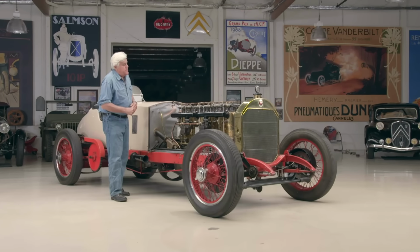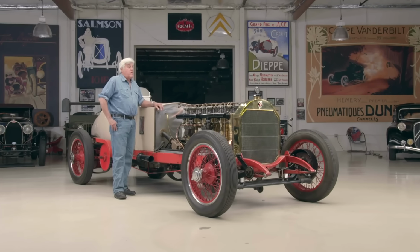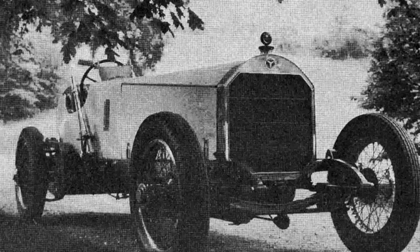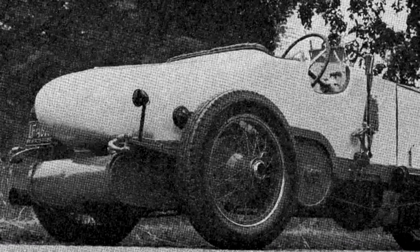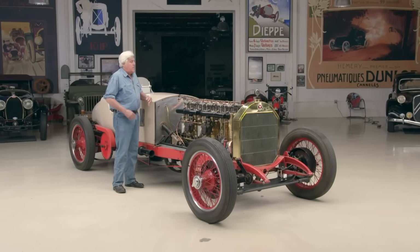See, a guy named Scarsbrick built this car in 1921 to run at Brooklands. This car was often confused with the Count Zborowski cars, the Chitty Chitty Bang Bangs. He built 3 of those cars. The Chitty Chitty Bang Bangs were aero-engine cars. If you're wondering where the name Chitty Chitty Bang Bang comes from, it's a children's story.